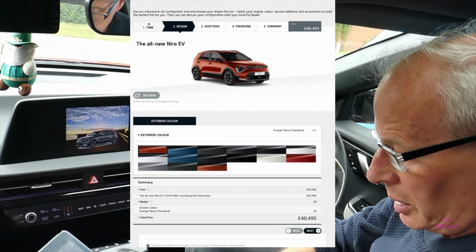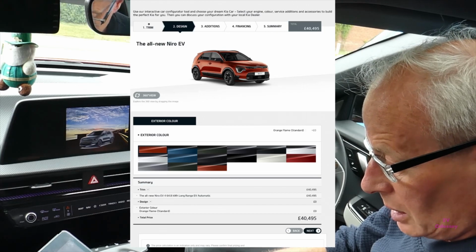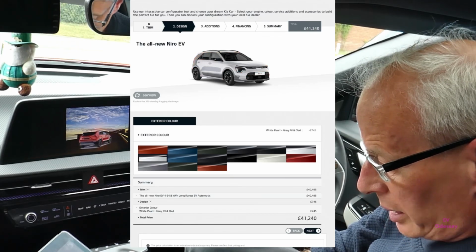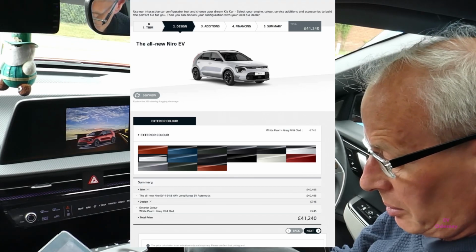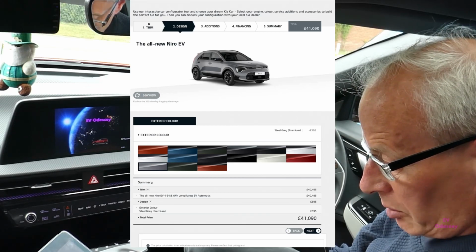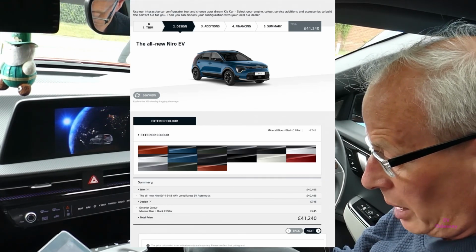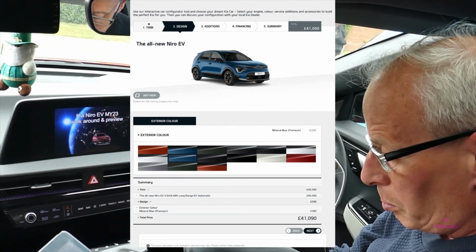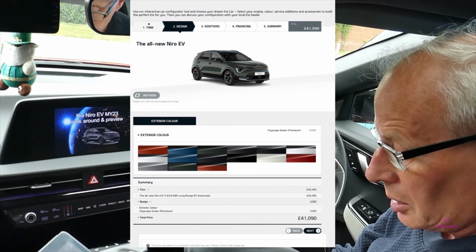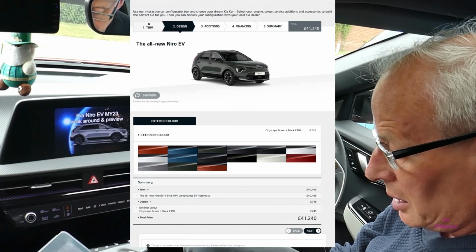So, just going through it now. The orange is called Orange Flame and will cost you nothing as an option. And then you've got a white and grey combination, which is white pearl and grey C-pillar. You've got steel grey premium, that's 595 extra. And then you've got mineral blue with a black C-pillar, that's 745 extra. You've got mineral blue premium on its own with no C-pillar, and that's 595. You've got Cityscape Green, again 595. You've got Cityscape Green with a black C-pillar, which is 745.